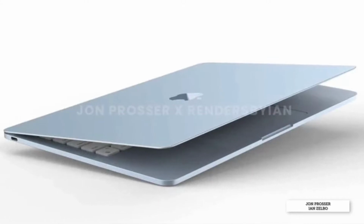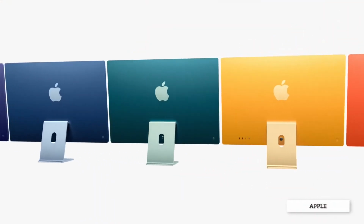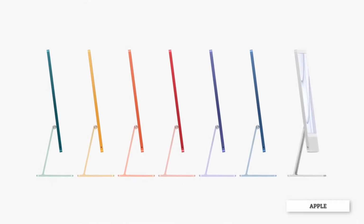Now, I don't know what I was expecting for the next generation MacBook Air, but I certainly think that the massive redesign for the 24-inch iMac certainly hyped up my expectations. To put it quite simply, if the new renders of the 2021 M2 MacBook Air are accurate, that means this is not going to be that drastic of a redesign.